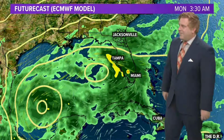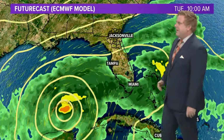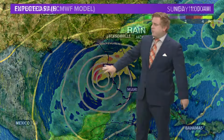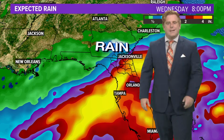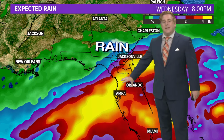That was the GFS. We're going to quickly look at the ECMWF, another one of those models I was talking about. At least with this one, it does push this further towards the south. We're still seeing that pressure gradient out ahead of it. There's still plenty of wobbling this forecast track could do. One thing I am confident about, though, is most of Florida is going to see some heavy rainfall.